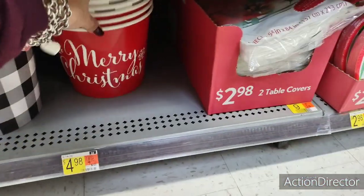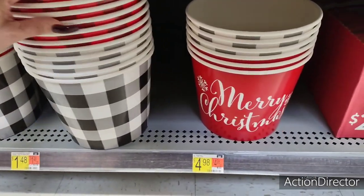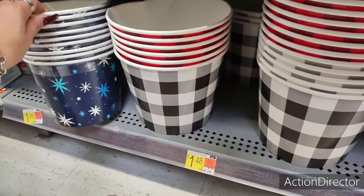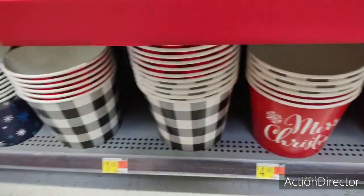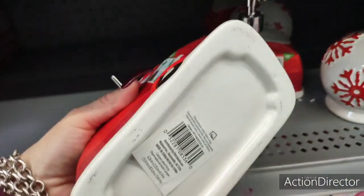And then these buckets. I think they're $1.48 each. Huh. You get one for $1.48? I don't know, I guess so. That's what it looks like. All right, these are cute. I do like these.